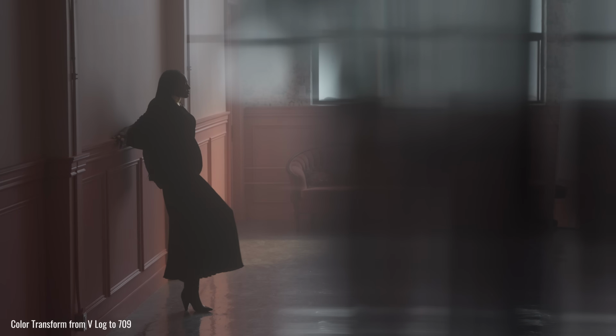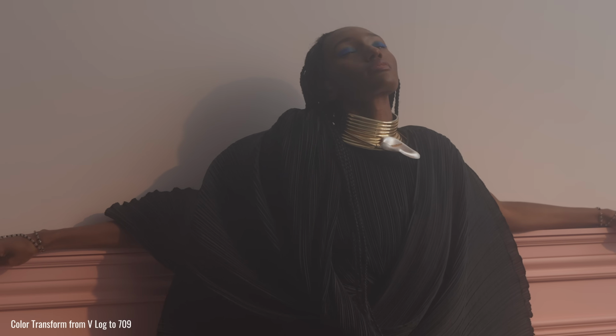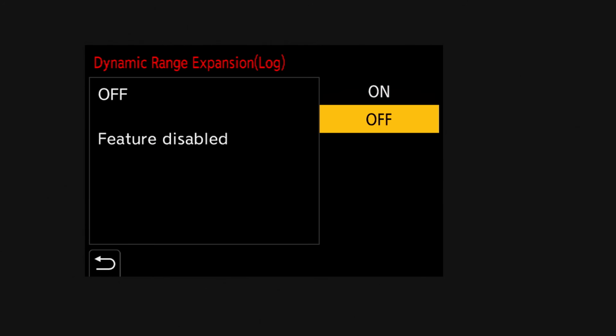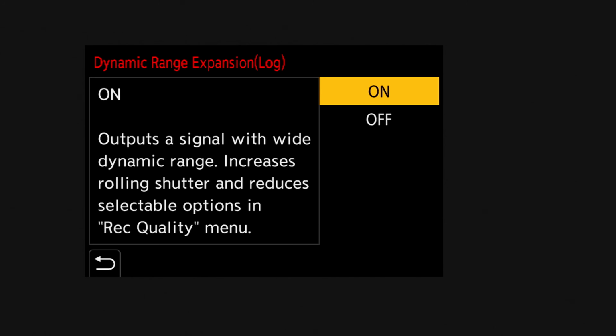The S5 IIX has more than 14 stops, which is helpful for highlight retention or signal-to-noise management. With the higher resolutions, we only get 14 stops on the S1R II. And it also comes at a cost because the video quality is actually optimized for 13 stops. This is because Panasonic gives you the option to select a dynamic range extended mode to get that additional stop of range, but with the compromise that it worsens your rolling shutter performance and limits your codec options.